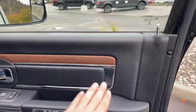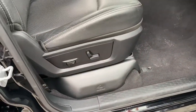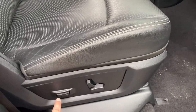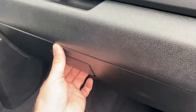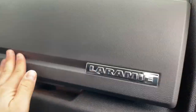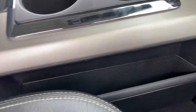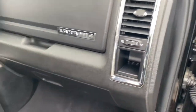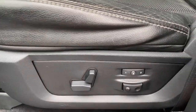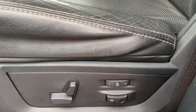Passenger side door, wood grain, nice soft touch materials. Got our jack under the seat there, full power seat for the passenger side, lumbar. Beautiful Laramie badging. Got some interior storage on the passenger side as well. One thing I forgot to show on the driver's side is that we have our full power, of course, lumbar. And then we have memory seating as well, driver one and driver two.